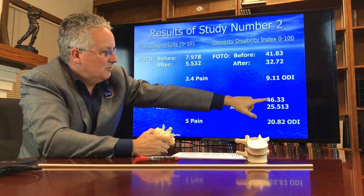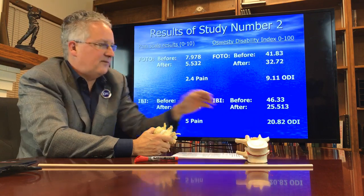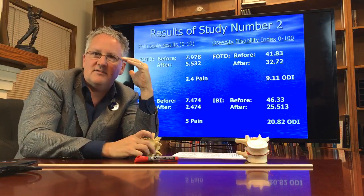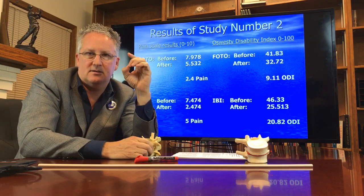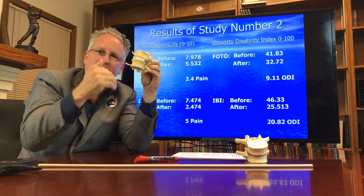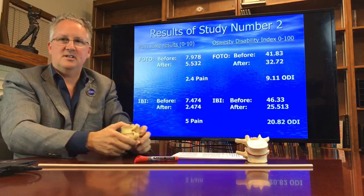Our patients, when they started, had 46.3. At the end, they had a 25.5. So what does that mean? It means there was a decrease of the Oswestry Disability Index by over 20 points. So what does that mean? It means that we were getting some healing in the disc. And through that healing, the patients started to improve, and their pain went down, and their Oswestry Disability Index went down.